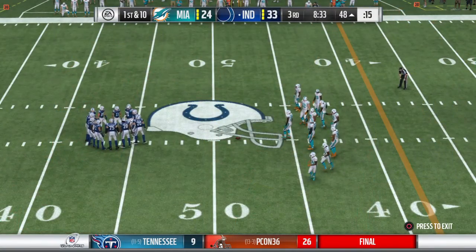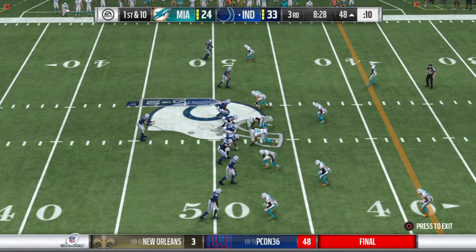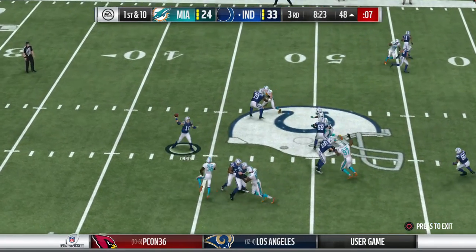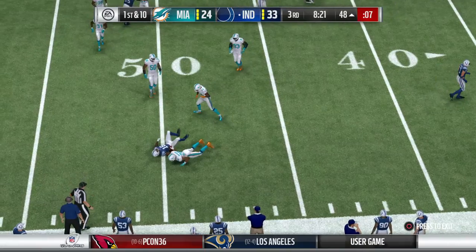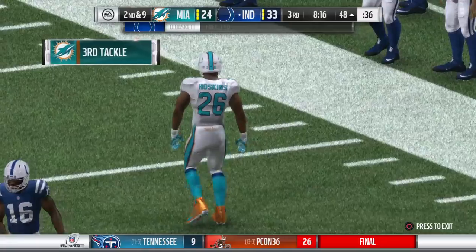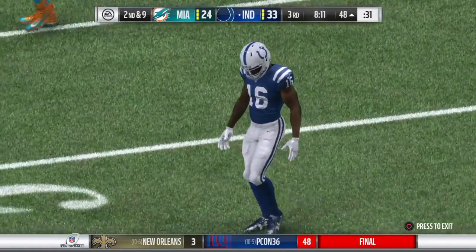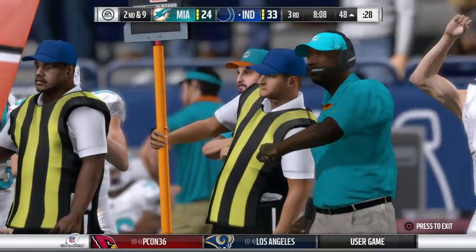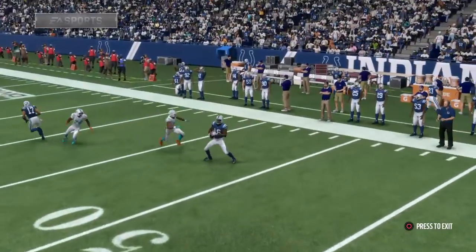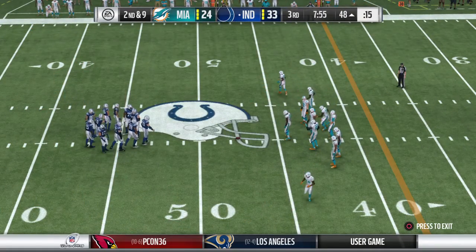So the offense has it 1st and 10. They come out 5 wide, 3 of them to the right side. Back to throw now on 1st down. And a quick throw here, that's complete. Just a yard on the catch there. It'll be 2nd and 9. Second down now after the pass completion.